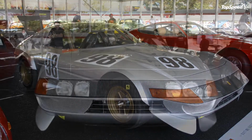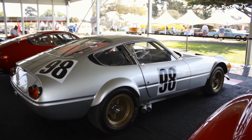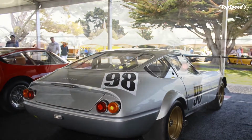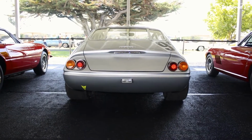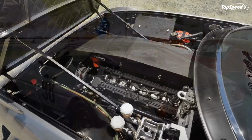The Daytona's engine was known as the Tipo 251, and used dual overhead cams and a compression ratio of 9.3:1. The 4.4 liters were divided up with 365 cc's per cylinder, 81 mm bore, 71 mm stroke.